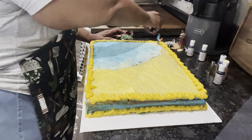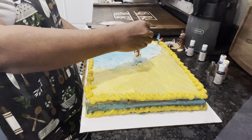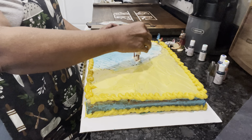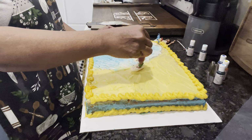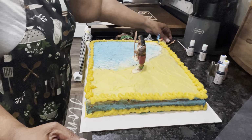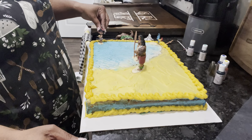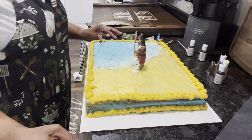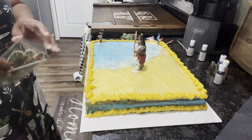Anywho, I'm going to go ahead and start putting some of our cake toppers on here. And, of course, Moana. Let's see, do I want her in the middle? I think I do. I want her right about there. And I'm going to put Maui right beside her, like that. And then we got little Moana. We're going to put her right here. And then that's just some toys there. I can put those on too, but I have this.